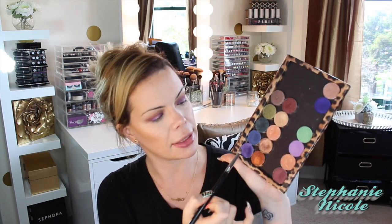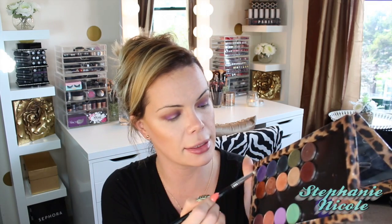Now, you can leave the purple like this if you want. I want it a little more shimmery, so I'm going to pick up this Makeup Geek foiled eyeshadow in the color Caitlin Rose. And I'm going to pick that up on a pencil brush, and I'm just going to dab it in. I'm going to go over that area of purple I had on there.